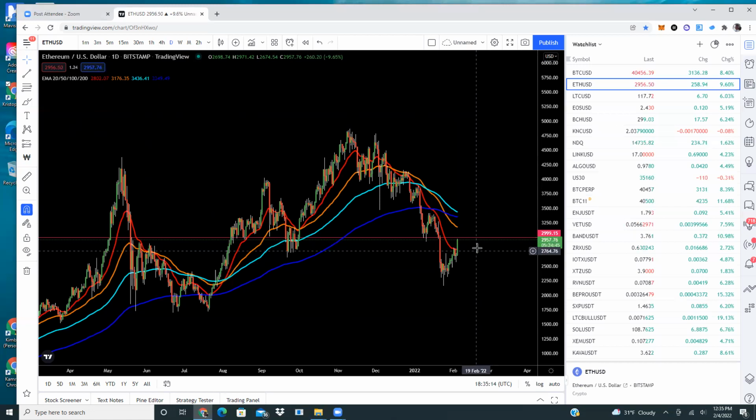So Ethereum looking a little bit stronger, or if not the same as Bitcoin. Actually, it is. It's 9.60%, and Bitcoin is only 8.33. So yeah, it is trading stronger than Bitcoin right now. So this is your resistance. Wait for this to close though.